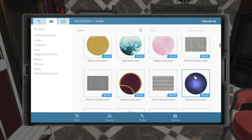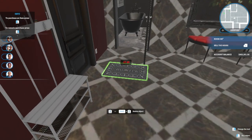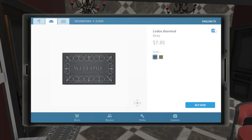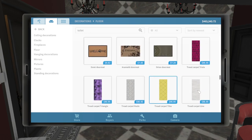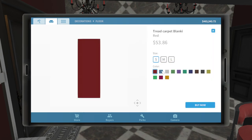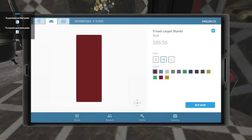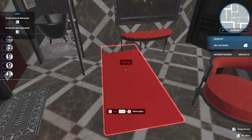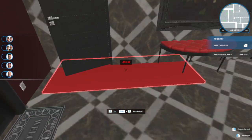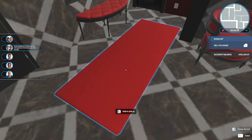Okay, floor. Oh, like carpet and stuff. We do want a welcome sign. Make it a little homey. Ooh, a corridor carpet. Ooh, red. Yes, red. Oops, this is way too big. Oh, small, I guess. Oh, this definitely fits. Interesting. No, it doesn't open that way.